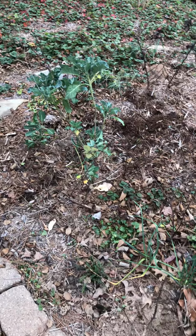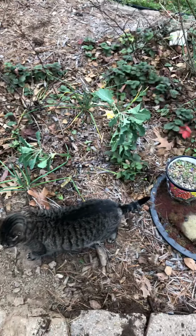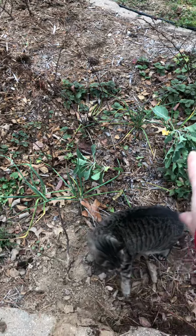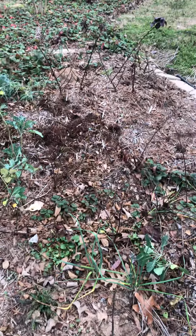Anyway, here's one of those pretty old collard kale plants. I actually cut that stem right here because it was leaning over. So when I cut that stem, all the little branches, I cut off and stuck in the ground. And I stuck one in the ground by the mailbox.